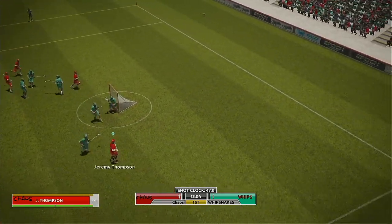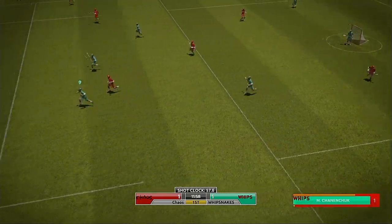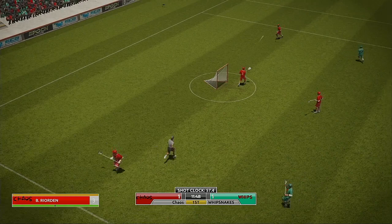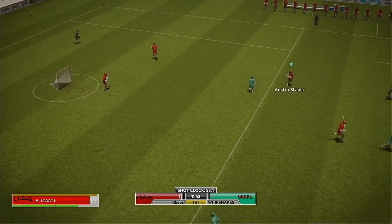Ball side right. Thompson. Side left. That's gotta hurt. Young with a big hit there. And they lose possession. Ball side left. Lets it rip. Oh, quick thinking. Three with the save. Outstanding game and goal for him today.